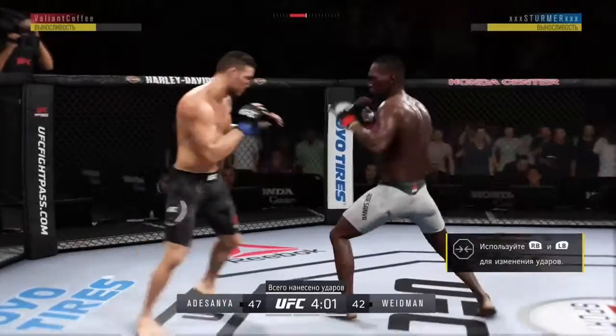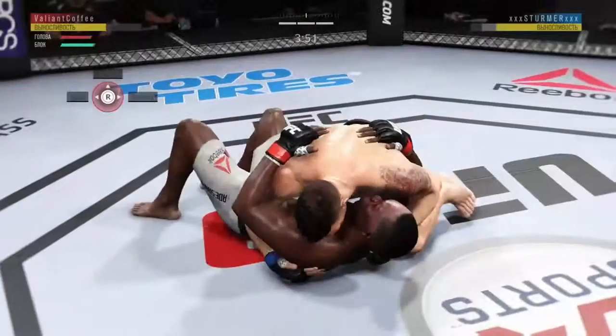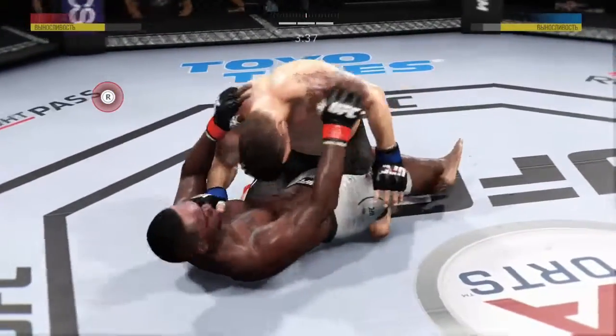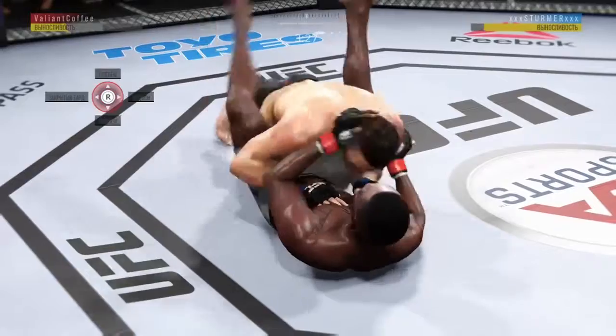Total strikes. Effective punch there. Another takedown attempt here. He's doing a great job of moving and transitioning here on the ground. Into half guard again. He hip escapes, he's out of the full mount. And he turns it around into full guard.